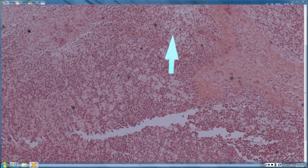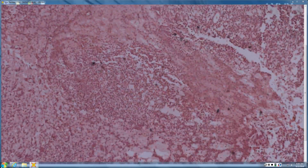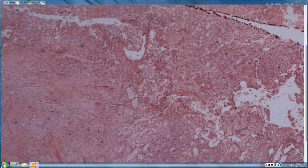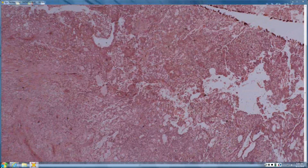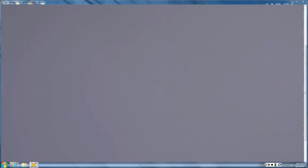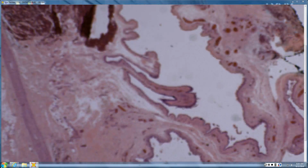So you can see the stromal elements. You can see the glandular elements, but it's invasive. It has areas of necrosis en masse. It is hypercellular, and so it's a malignant mixed tumor. But it still keeps some of its branching alveolar architecture, so you know what it is. Okay.